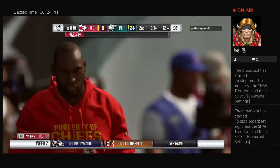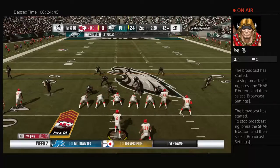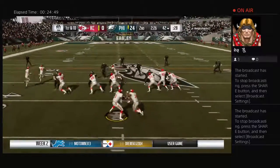Of course, the catch was nice, but how about what happened after? Able to stay on his feet and gain all that additional yardage. So many of these slot guys, I think, have running back in their background.